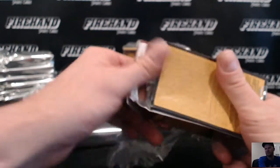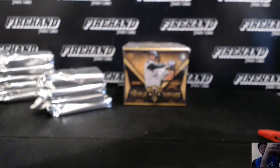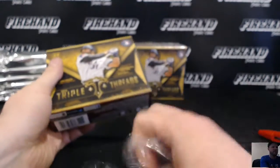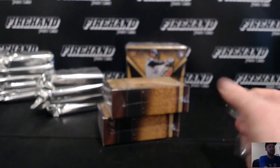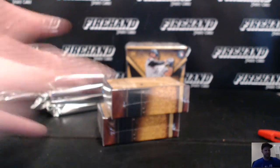Nice. The nice surprises were the extra Jeter and the extra 101. Our Harper was number 10. That was really good. Some of our big names were parallels. Pujols was 25. Trout was 25. Ichiro was 25, I think. So, some good hits.